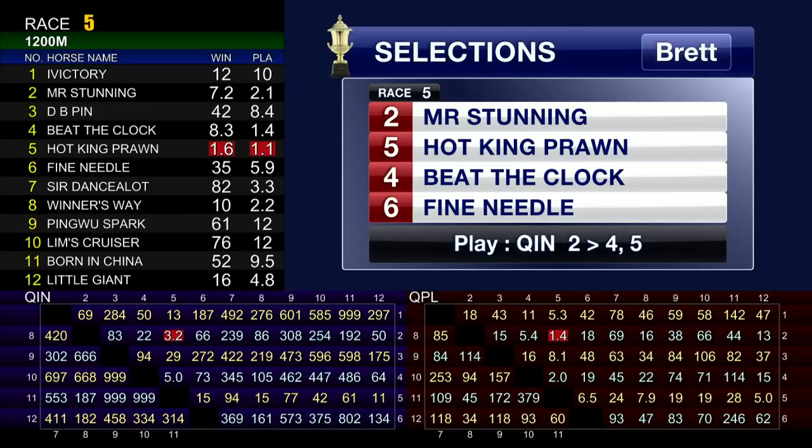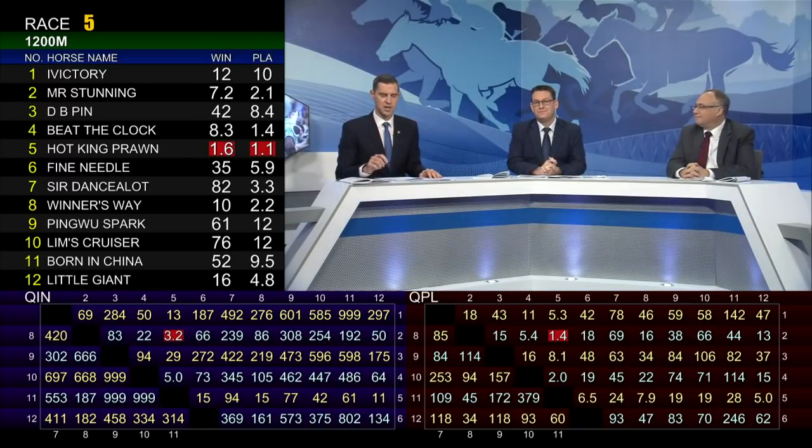It looks straightforward on paper, potentially. But racing can be a funny game sometimes. It certainly can. Beat the Clock I'd have been more tempted with a better draw. The question for me was Mr. Stunning. His rating doesn't change. It hasn't done for a year. No. Hot King Prawn's is still going that way. So that's right, how much he's still got left in the tank. Exactly. And then if there is more pressure, then things change a little, don't they? All right. That's the Longines Hong Kong Sprint. Mr. Stunning for me.